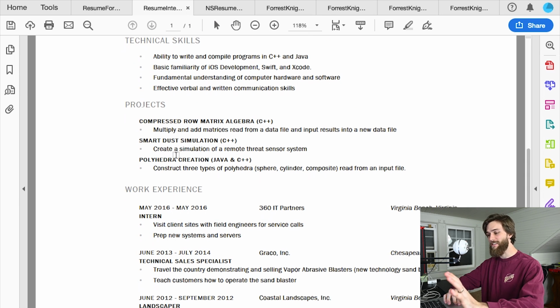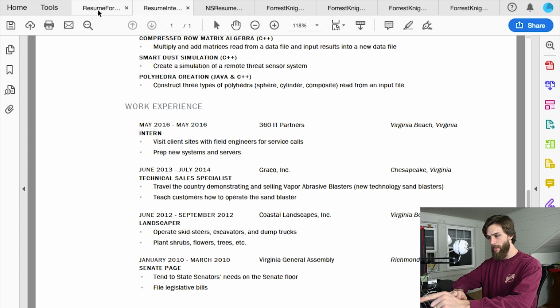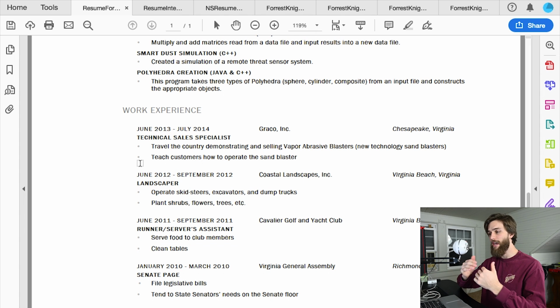And then everything else is still the same with the exception of the work experience, where, of course, since I got a little bit of industry experience, I included that on this. And I think I took out, so if we come down here, notice I wanted to keep everything on one page. I didn't want to be giving them a 2-page resume. I want to keep everything on one page.